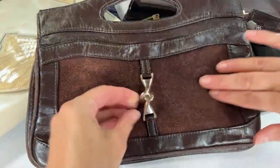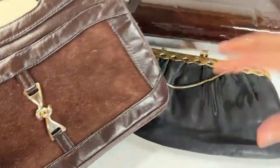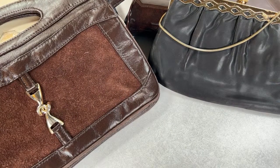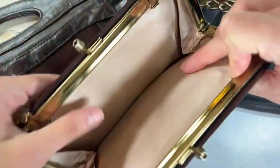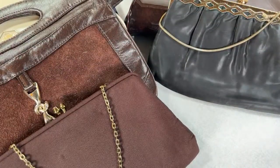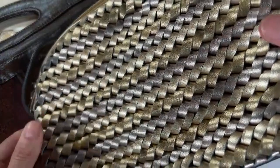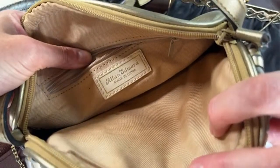This one is also very 70s with the suede right here. The inside is kind of like a plastic. Okay, still going. I have this brown one right here, and it also has a little chain. This is what it looks like. Yep, little chain. So we have like three brown ones so far. I have this one. This one is like a multicolor. It's like gold and silver, and I'm trying to think, it's like two different shades of gold and like a silver gray, and the strap is gold. The brand is Allen Edward.